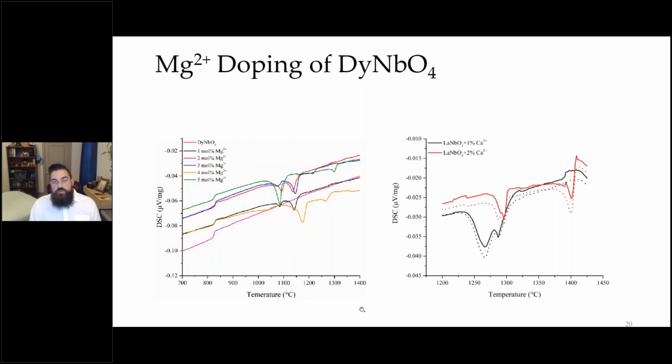Now, what was interesting for the 2+ doping of the rare earth niobates, and I wasn't able to really pursue this much beyond what I'm going to show you right now, is that at temperatures beyond the phase transformation, here on the left, we're looking at the magnesium doped dysprosium niobate. This region right here would be what we saw in the CP measurement as well. But if we go beyond that, we see this additional transformation. Again, I'm not sure what this represents, was not able to investigate this further, and it did not show itself in the high temperature diffraction experiment.